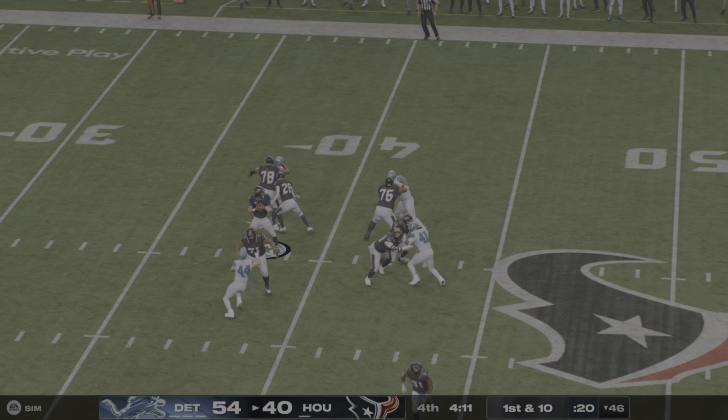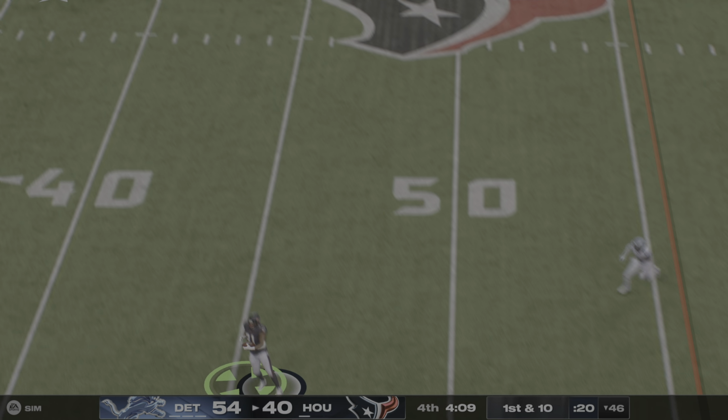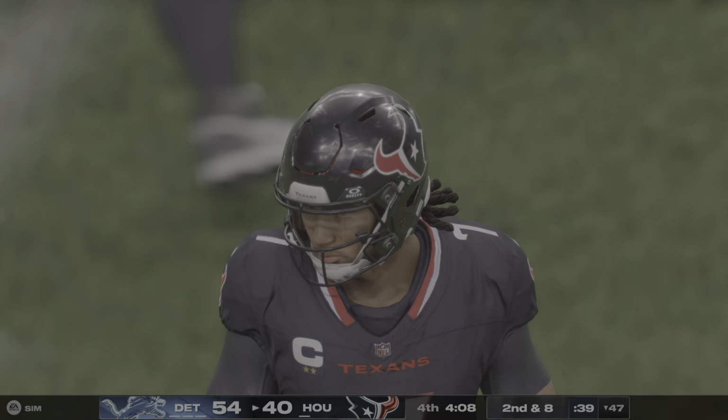On 1st and 10, here's Stroud. That's caught. It's Damian Pierce.